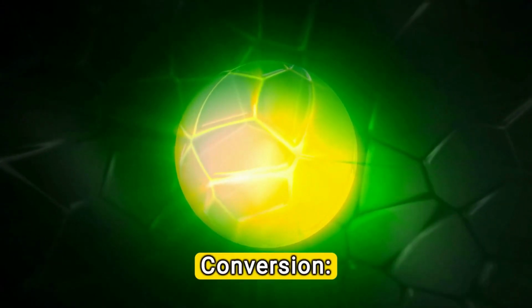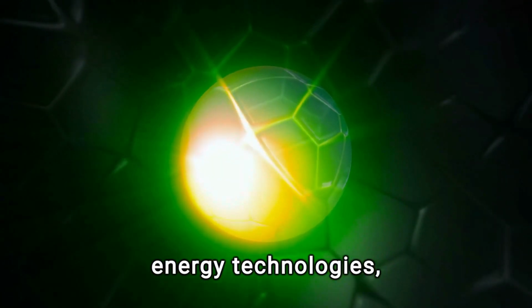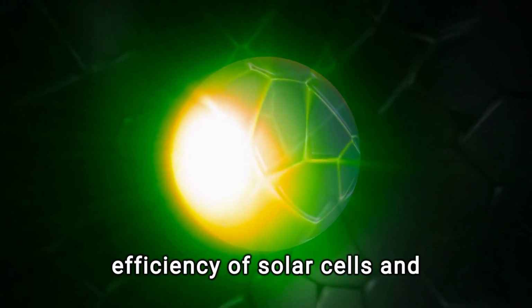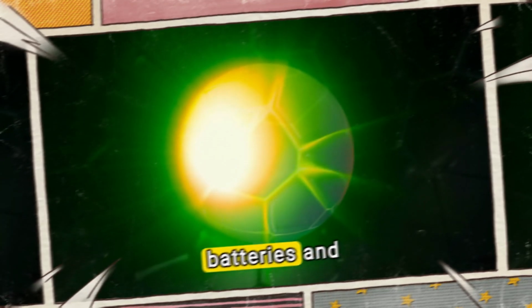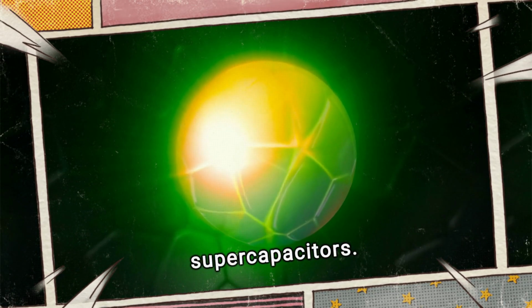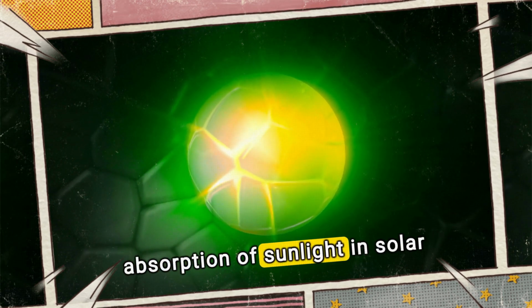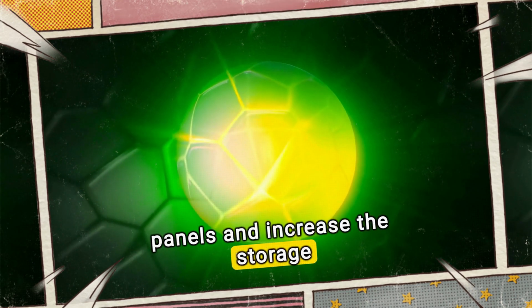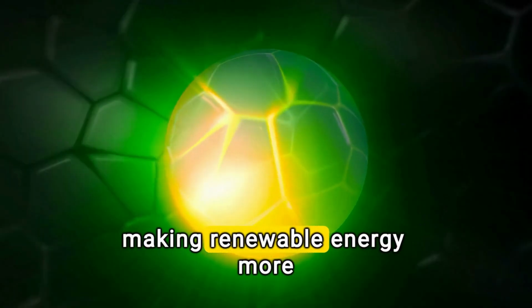Energy storage and conversion. Nanotechnology has significantly impacted energy technologies, particularly in improving the efficiency of solar cells and developing more effective energy storage systems like batteries and supercapacitors. Nanoscale modifications in materials can enhance the absorption of sunlight in solar panels and increase the storage capacity and charge-discharge speed in batteries, making renewable energy more viable and efficient.